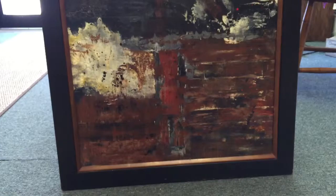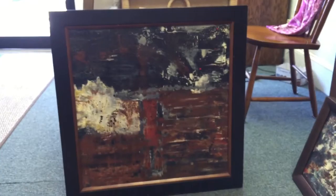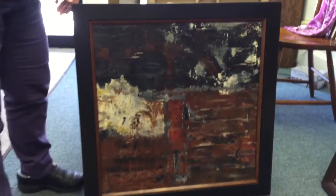Okay. Just a few more abstracts, and once again, I'm giving you the actual price, and you're going to do the math and take off 30%. Stand next to it. This is Layers of Time. It is 3 feet square, and it is $650 framed. Really great frame. This over here is Turbulence.